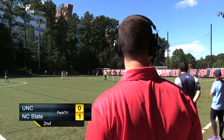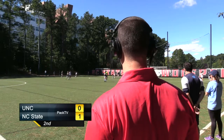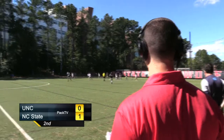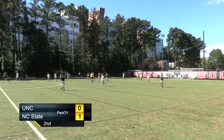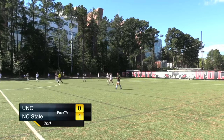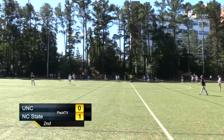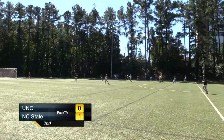Tar Heels taking it. And there's Wooten. She's going to send it in. Sends it into the far side, headed out by the Wolfpack. Good defense there. Chapel Hill has control outside the box. And it's sent in on Hager and another easy save. I don't think that was really a shot, though, so she might get credit for a save, but we're not going to count that as a shot. Hager sends it deep, headed out. NC State will have a throw in.